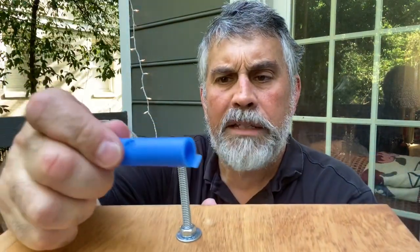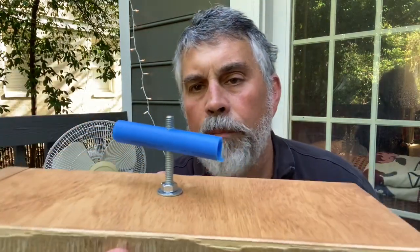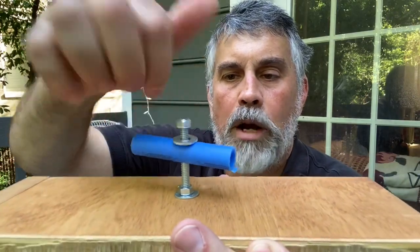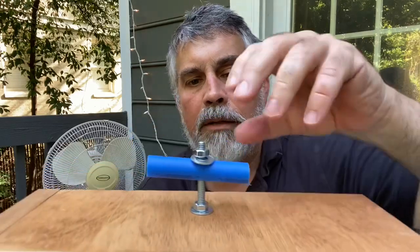And then you're going to use a piece of PEX. This is 1/2 inch PEX tubing. I've cut it about 2.5 inches long. That goes straight down on top, and it kind of nestles down inside the handle. You'll see that in a minute in the video. A washer on top of that. That's another 1/4 inch washer, another 1/4 inch nut, and then we tighten that down.